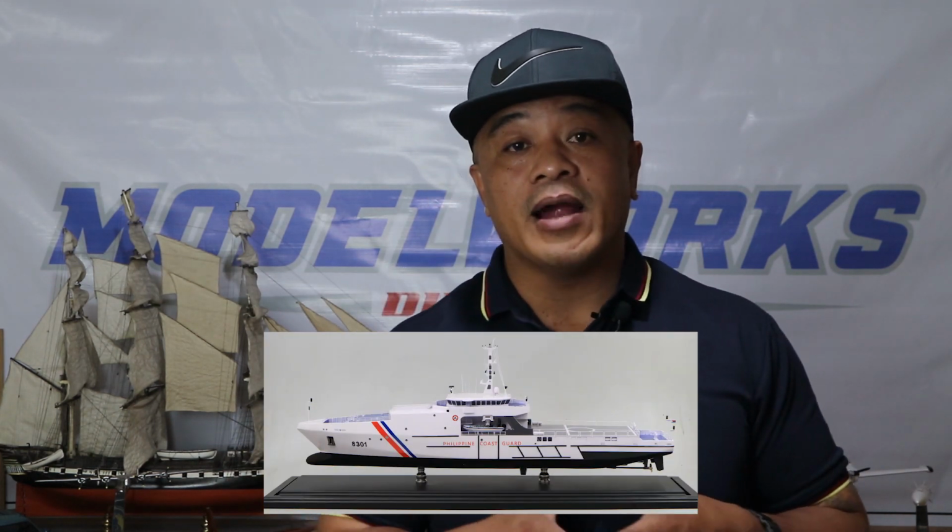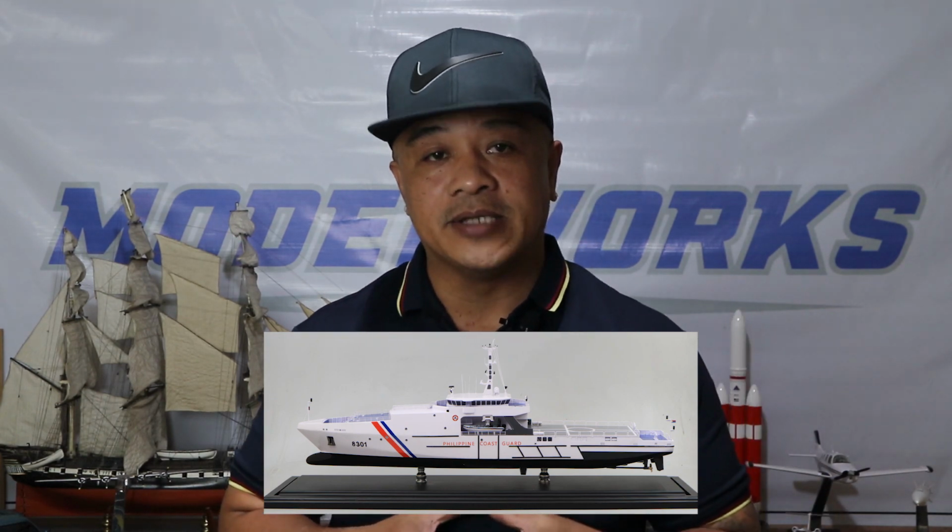Hey guys, is your living room feeling a little bit empty? How about having your own 1/100 scale custom ship model like this BRP Gabriela Silang of the Philippines Coast Guard that will surely make anybody's head turn.